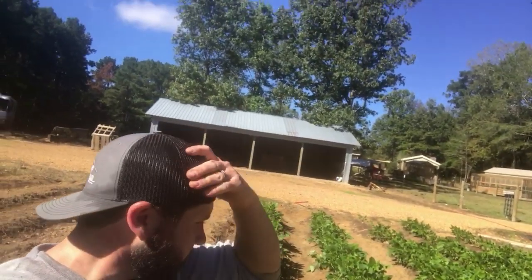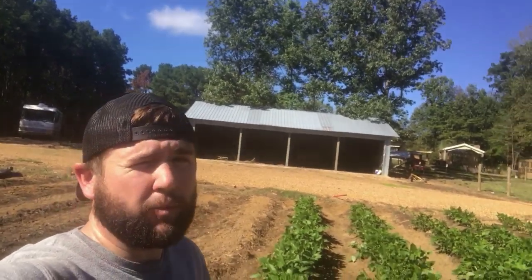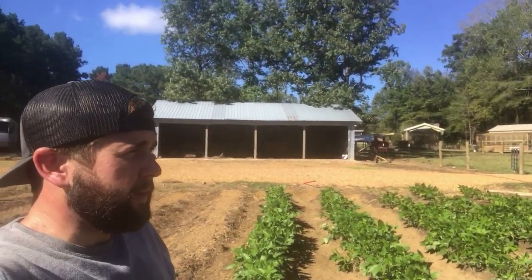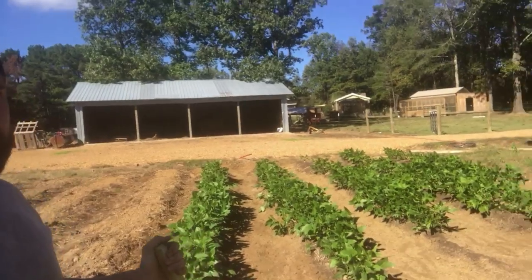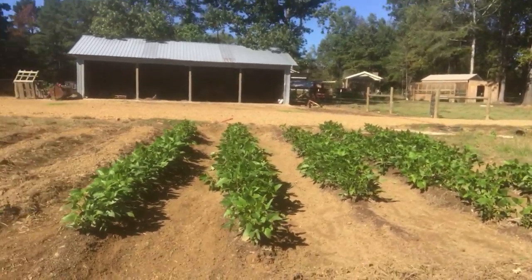This is the hottest day of the next 2 weeks. It was about 50 this morning, but it's going to be around 75 to 80, and it's getting a little warm with the sun beating down. But we got everything weeded. I told you last video it needed to be weeded, but it looks great.